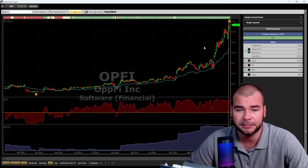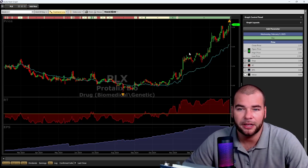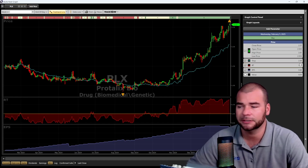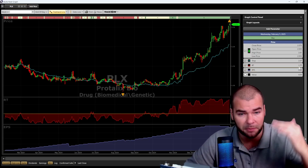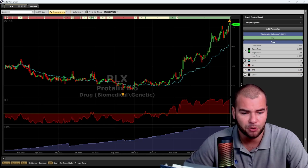Here's OppFi Inc., software company. It's off to the races. This is a high momentum stock here, 1.92. I see a doji candlestick. I'm not liking what I see today. And here's PLX, price action on the rise, the stop price on the rise, giving us a little buffer zone there. Our stop comes in just over $2, $2.06. Earnings per share also on the rise. Only thing here, RT again, 1.77, on the upper end of that momentum scale, on the upper echelon of that momentum scale.